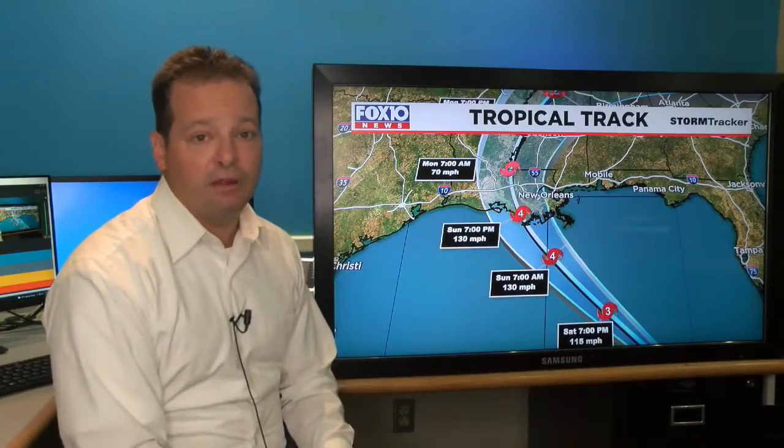And once again, I expect at the 1 o'clock update and the 4 o'clock update, you're going to see stronger and stronger winds with each of these updates as this thing gets itself organized and goes over that rocket fuel warm water. So keep that in mind. This will be a bigger and larger storm and have a stronger storm later today and going into tomorrow. So we'll have all that for you here at Fox 10.